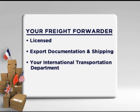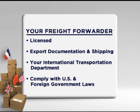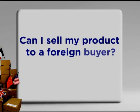From the very start of any export sale, you may want to consider hiring a freight forwarder. A freight forwarder will help you stay in compliance with the United States export laws and help you determine whether or not you can ship your goods to your customer. Most goods are bought and sold freely around the world, but there are certain restrictions on goods and to whom those goods can be sold. Some goods require a U.S. government license, so the first question to ask is, can I sell my product to that person or company in that particular country? Once that has been determined, the process begins.